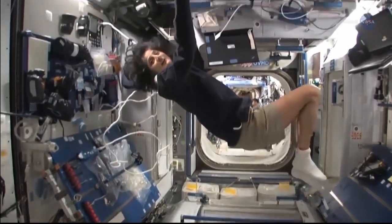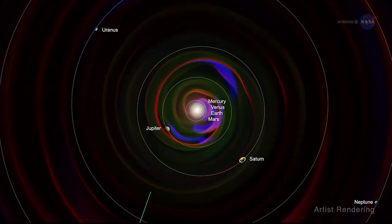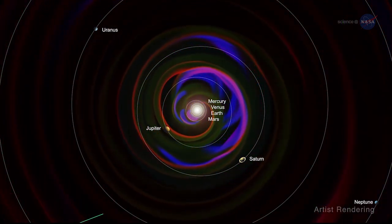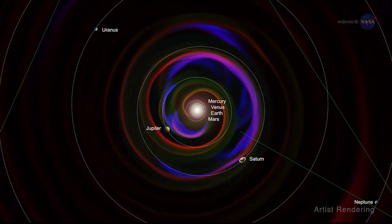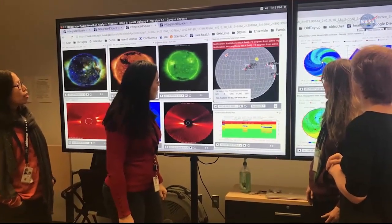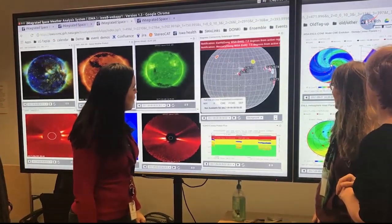Ironically, such space weather activity can actually protect against another threat to astronauts. The sun's activity can block dangerous cosmic rays coming from other stars, which are constantly present, illustrating the complexity of the system NASA tries to understand and mitigate for our space travelers.